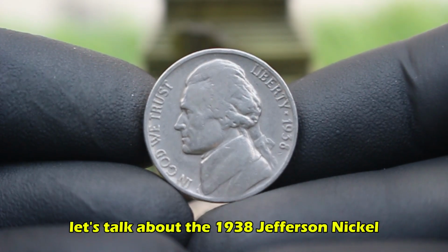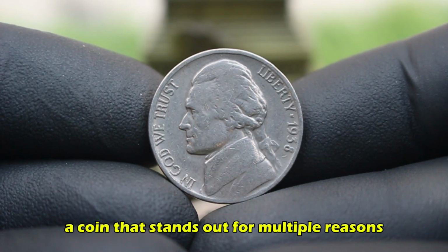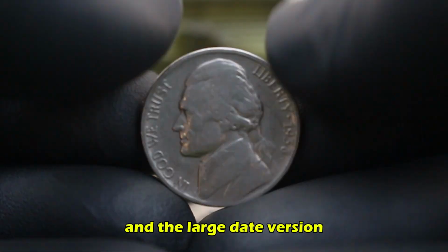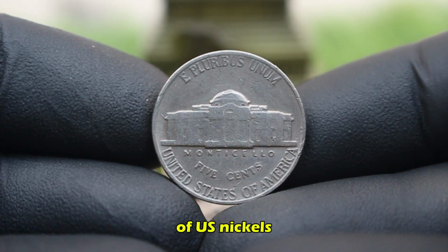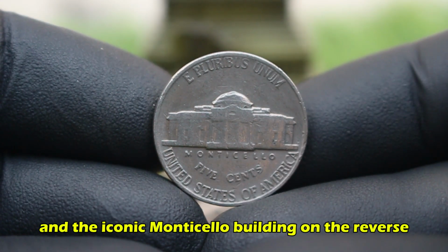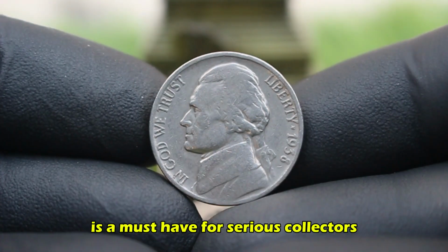Next up, let's talk about the 1938 Jefferson nickel, a coin that stands out for multiple reasons. The 1938 Jefferson nickel was part of a major redesign, and the large date version is one of the most prized coins among collectors of U.S. nickels. This coin, featuring a striking portrait of Thomas Jefferson on the obverse and the iconic Monticello building on the reverse, is a must-have for serious collectors.